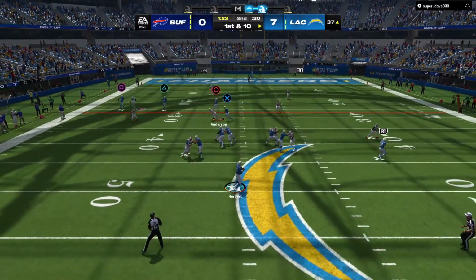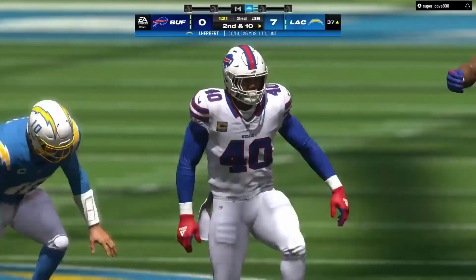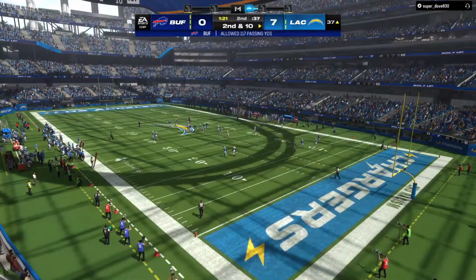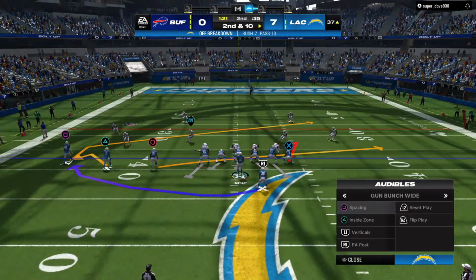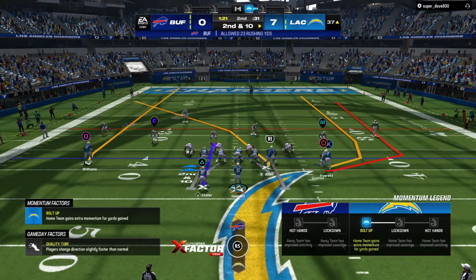Trying to shake off the interception. He'll look to throw. On this one, incomplete. The pressure got to him as he released it. And it's 2nd down. And a smart play there. He's probably saying, I wish I would have done that on the last drive instead of throwing the interception.